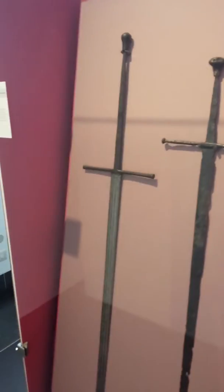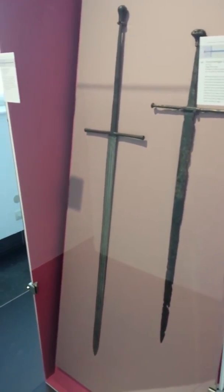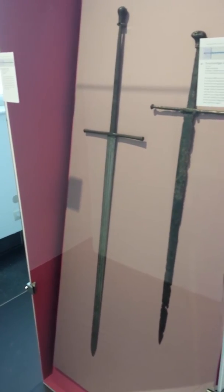Here we have a really huge two-handed sword, similar to those described in, or depicted in, some fencing manuals. And this one is a single-edged blade. Actually, it's somewhere in between a sword and a very long Lange Messer.